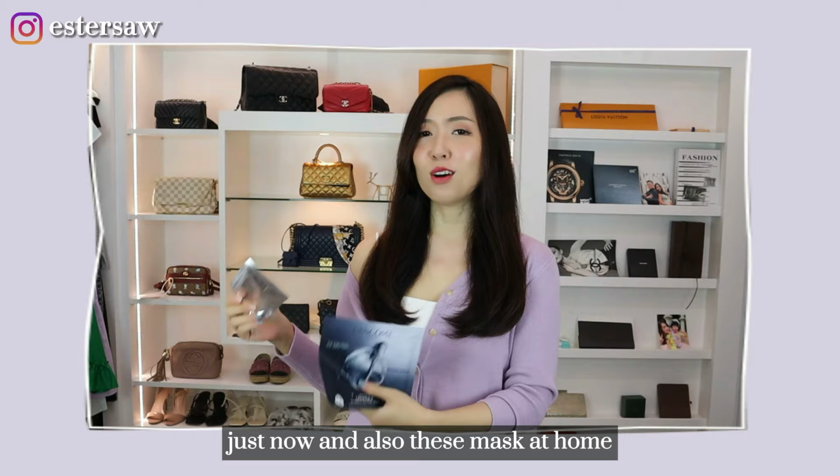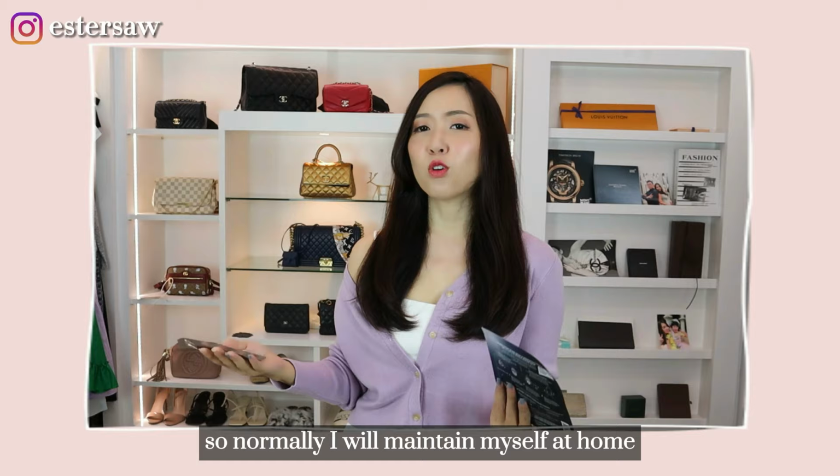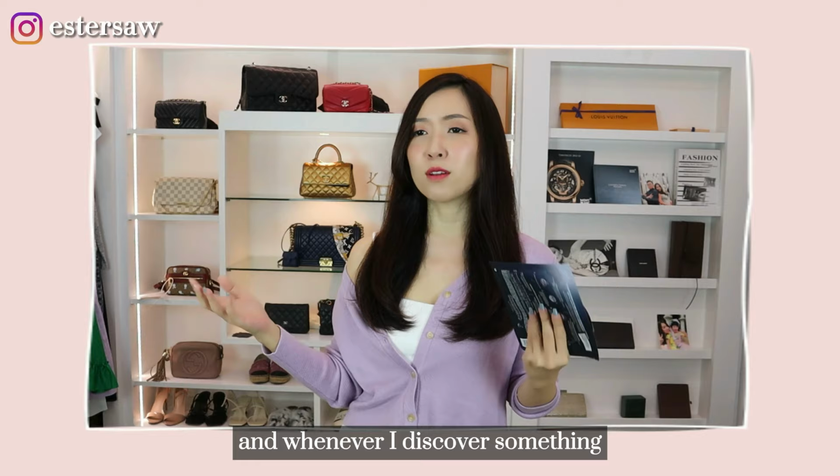For me, I hardly go to the beauty salon to enjoy the best class treatment. Normally I maintain myself at home. That's why I like this mask, and also very light and natural makeup. That's why I like that Absolue foundation. I'm just sharing with you guys my favorites, and whenever I discover something unique and interesting, I just love to share with you guys.